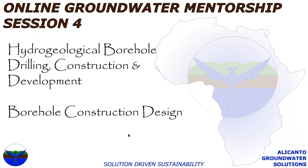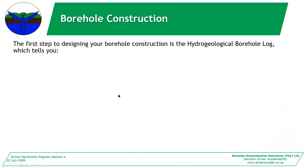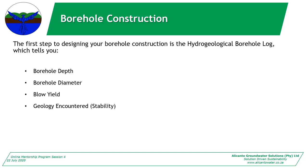How you design, and what your considerations are for construction. The first step is your borehole log. If you don't have a good borehole log or a good understanding of what happened during drilling, you're not going to design the borehole effectively. You're just taking a stab in the dark. From your borehole log, it'll tell you the borehole depth, your borehole diameter, your blow yield, and the geology encountered, which will give you an indication of stability of the borehole and how much pressure the formation might put onto your casing, your water strike depth and your blow yield contribution per water strike, which you saw in your daily site diary.